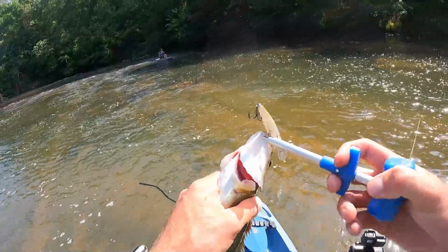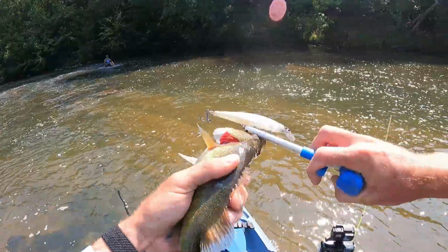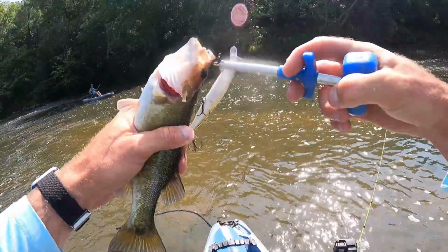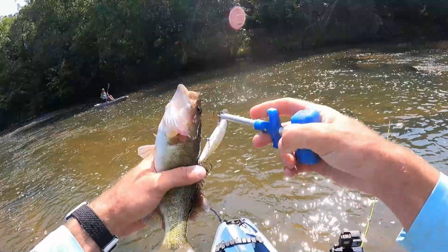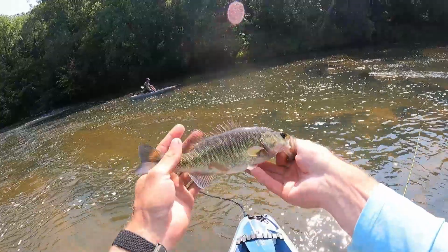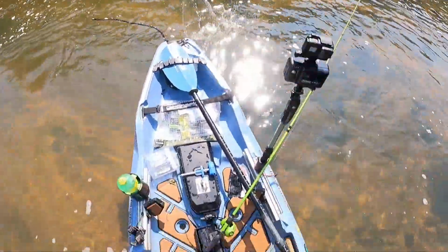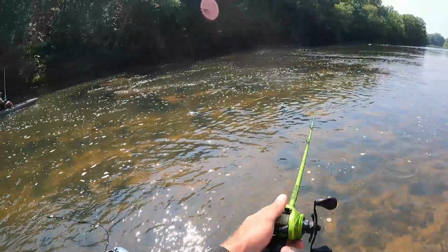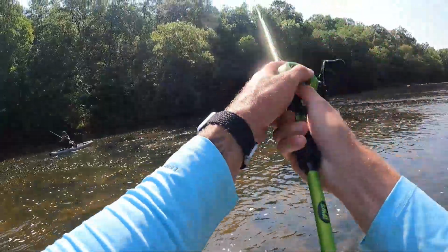Times like today is when I start throwing a jerkbait when they're short striking a chatterbait, just not hooking up with it. You're pretty much guaranteed to catch them on a jerkbait. I mean, a teeny tiny one, but it's a fish. I'd rather catch a little fish than no fish at all.